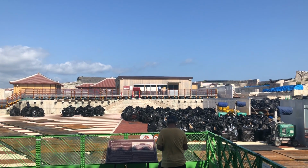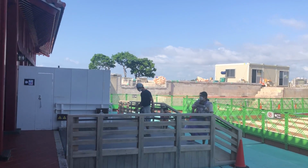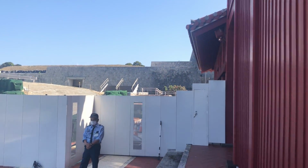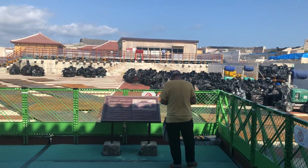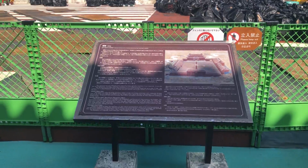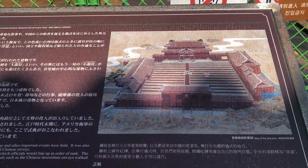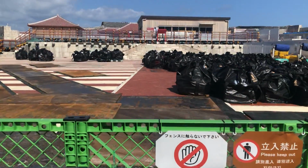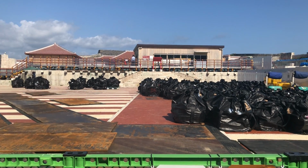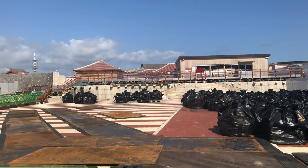The inside of Shuri Castle after the fire. So this is what you're looking at here. For those of you that are familiar, that is what's left. All that's in the black bags there are remnants that they have been able to save.